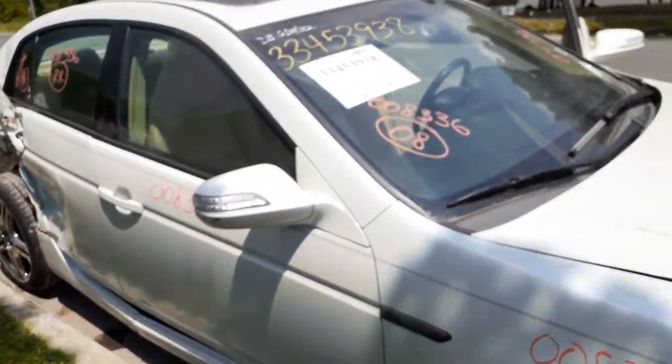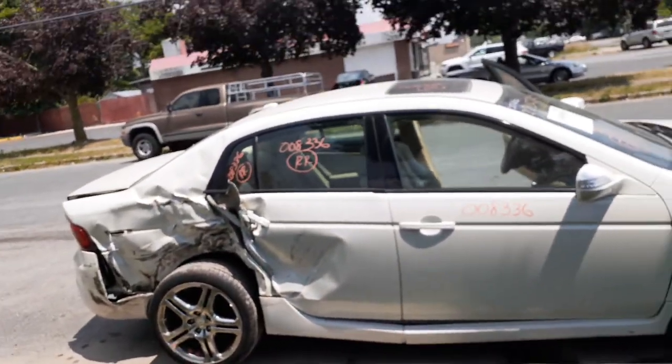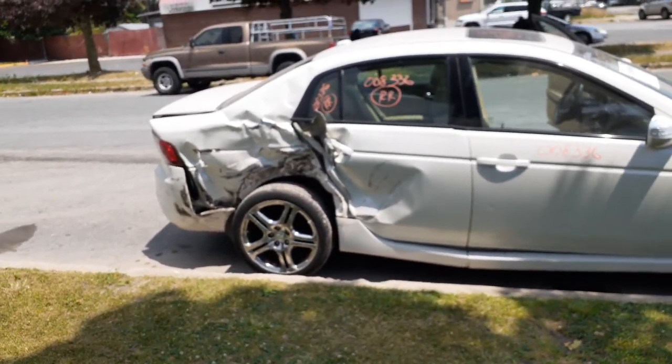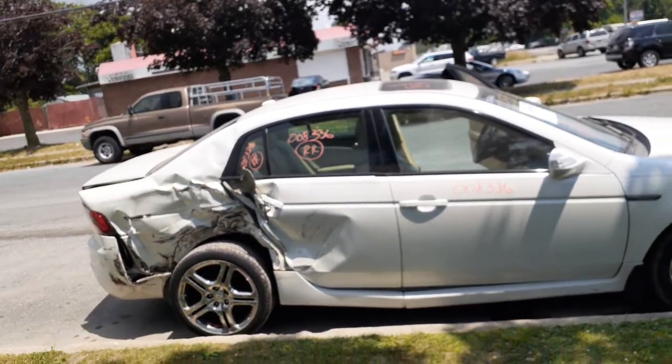So, we'll do it again. This is a 2008 Acura TL base model. 3.2 automatic, stock number is 8336. As you can see, it was hit in the right rear. 125,000 miles, runs and drives.